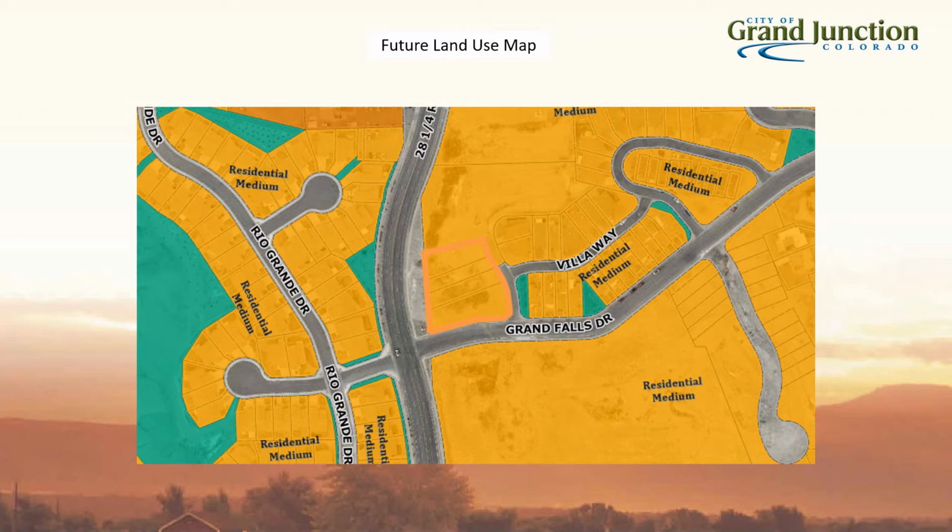Here you can see an excerpt from the city's future land use map from the 2021 Grand Junction Comprehensive Plan, which designates these sites for residential medium development. R8, which is the aim of this request, is a zone district that applies under the residential medium designation.